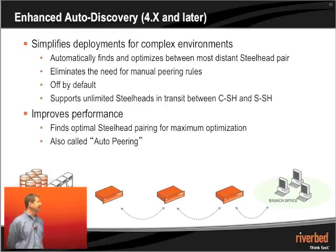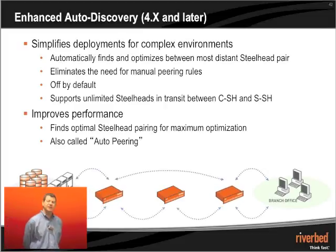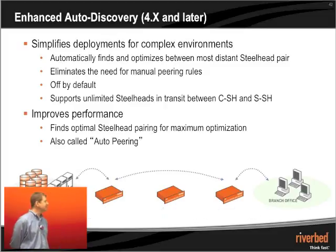Next, let's talk about enhanced auto discovery, which became available in version 4, which was 2 or 3 years ago. Basically, the way enhanced auto discovery works is that the steelhead appliances are able to automatically determine whether there are multiple steelhead appliances in a line, and then optimization automatically occurs between the steelhead appliance that's closest to the client and the steelhead appliance that is closest to the server.